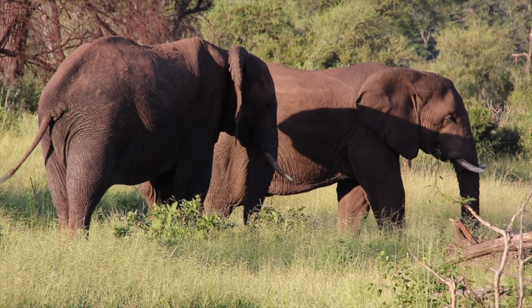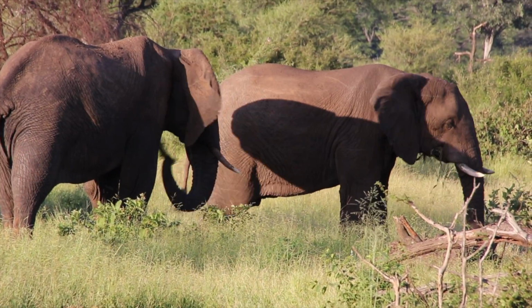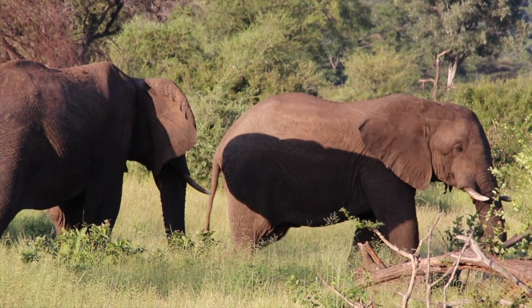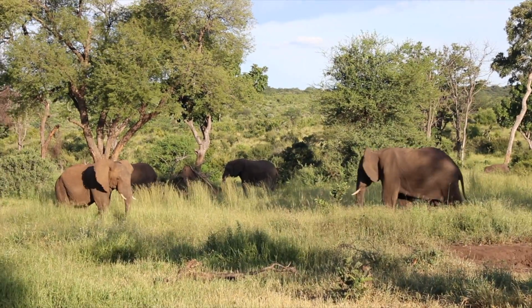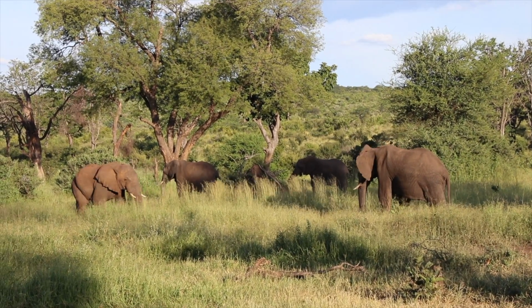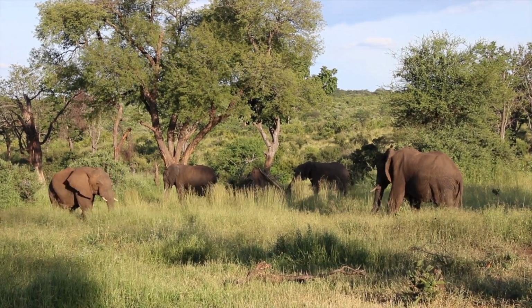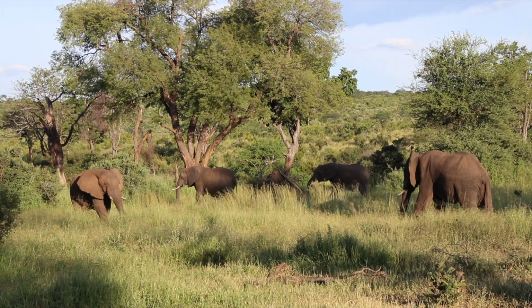So they know each other? Yes, they know each other. So you see them sticking the trunks in each other's mouth. That's how they identify. But he looks bigger. No, they're gonna fight. Yeah. Well, one definitely looks bigger. Yeah. And in this case there's a little baby one there too.